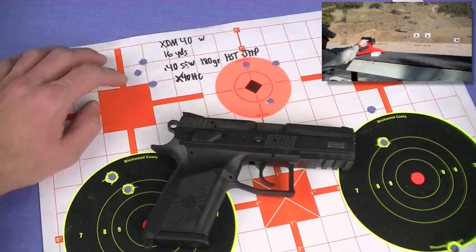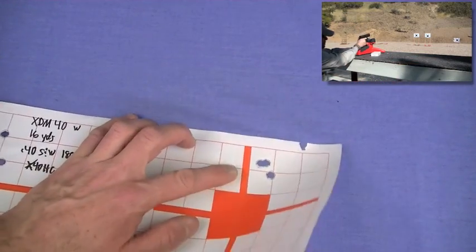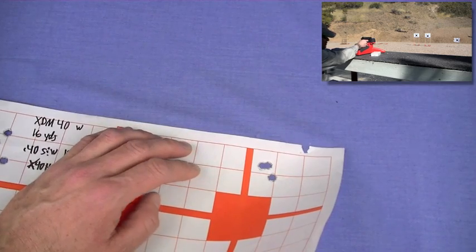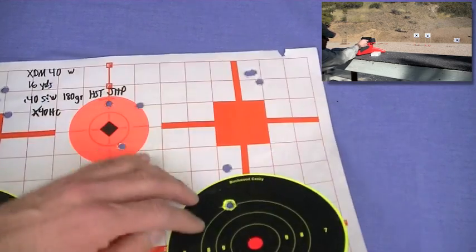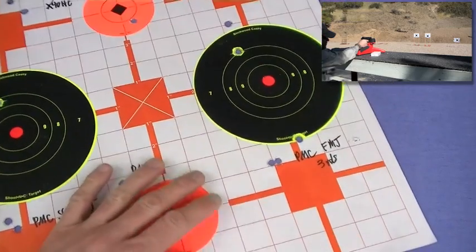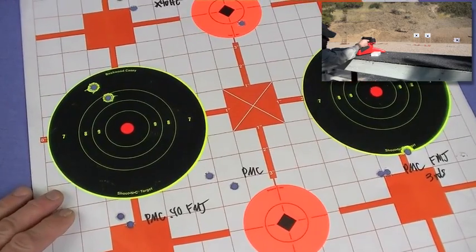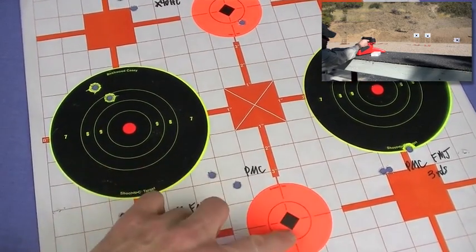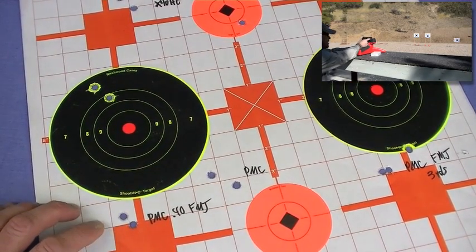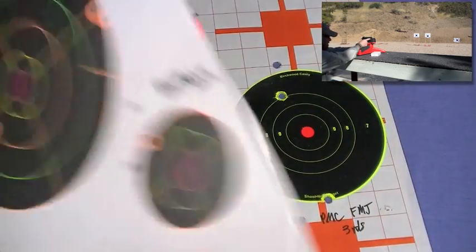That's good accuracy. I think this is it as well. I failed to mark this group, but that's a phenomenal group. 3-shot group, 16 yards, for me at least. Failed to mark that one. I don't know what load that is. PMC FMJ. That's good. PMC ammo usually shoots pretty good out of most of the pistols I shoot. Once in a while I have some disappointments. There's a 2-shot group at that. Shooting a little bit high left, and PMC 40 on that one.